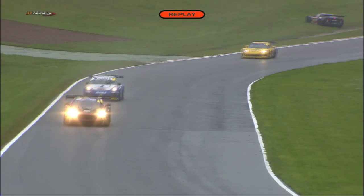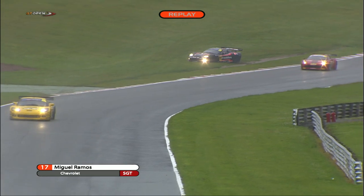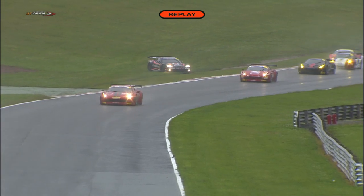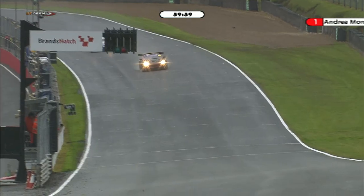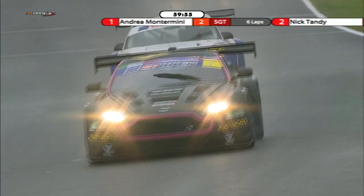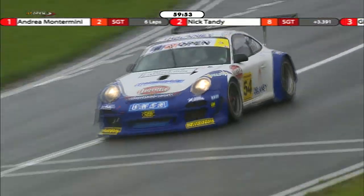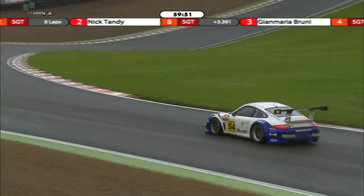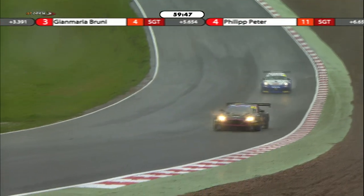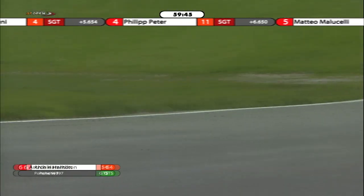Yeah, and in many respects, actually, it's not how many races you win, it's how many points you get, obviously, that wins you championships. There we see the tail end of Miguel Ramos proving that the Chevrolet Corvette in Super GT specification is not designed for grip on grass. So he spins down the order. Yes, only caught the tail end of that spin there. Clearly Ramos had lost control of that car some way before we picked it up, probably on the way into Graham Hill Bend. Meanwhile, back up at the front of the track, Andrea Montermini continues to pull away from Nick Tandy. The gap now up to 3.3 seconds with Gianmaria Bruni falling 2.2 behind the Porsche driver.